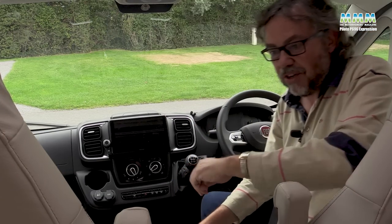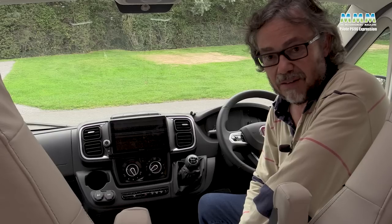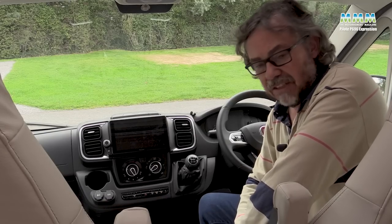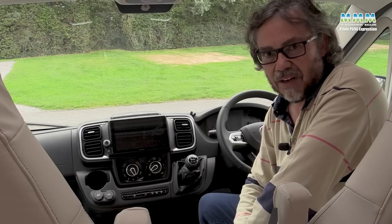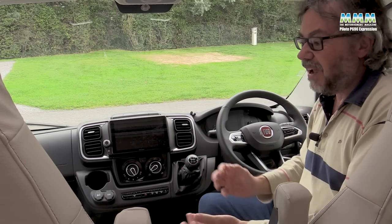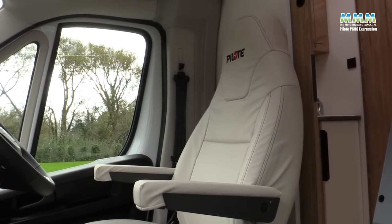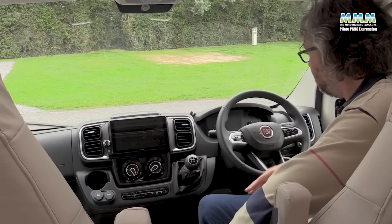So, what of the new Fiat cab? Well, as I say, you won't be using this space really apart from to drive, although they do fit swivel cab seats, and I'm not quite sure why, apart from probably it's because Pilote order all their Fiat cabs with swivel cab seats, so rather than complicate things, this one gets them too.